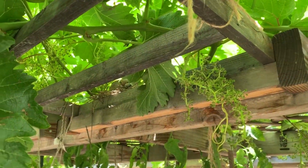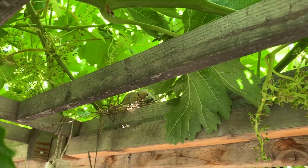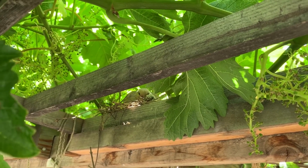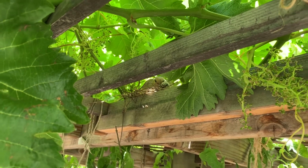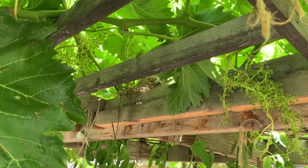And then up here, say hi to my lady and her chick. I haven't named her chick yet, but it looks like she's only got one. Anyhow, they're very still. And they don't seem to mind me. But congratulations, my lady. We think the chick is about a week old.